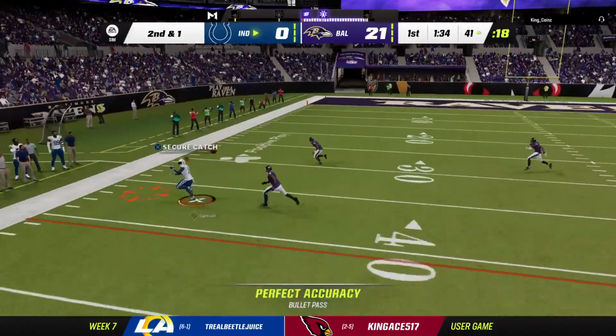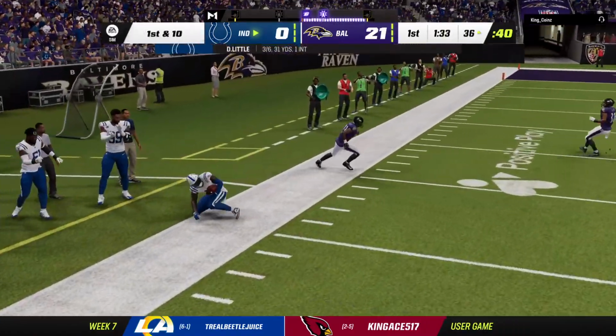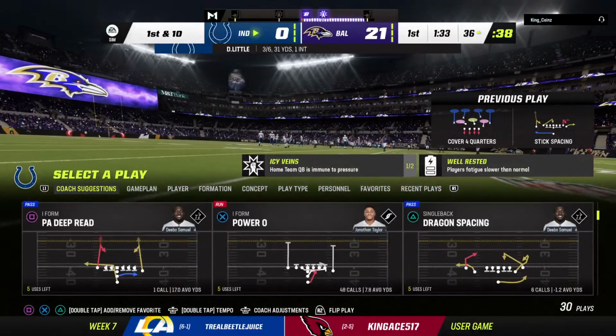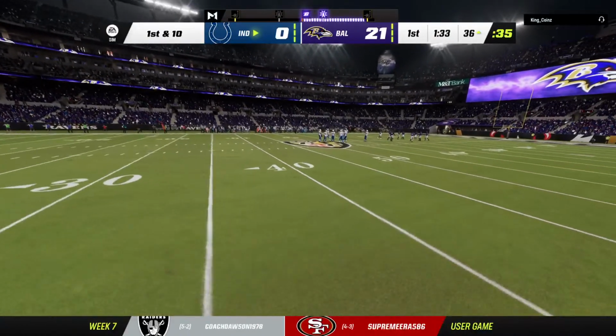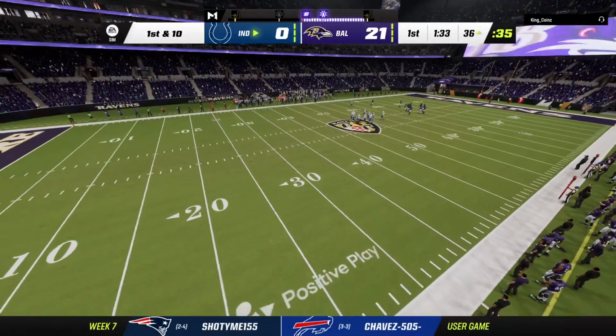Looking to throw. Man open, that's Deebo Samuel. And he'll go out of bounds after taking it a little further down inside the 40. First time that they called his number tonight, and it gets him a 1st down.